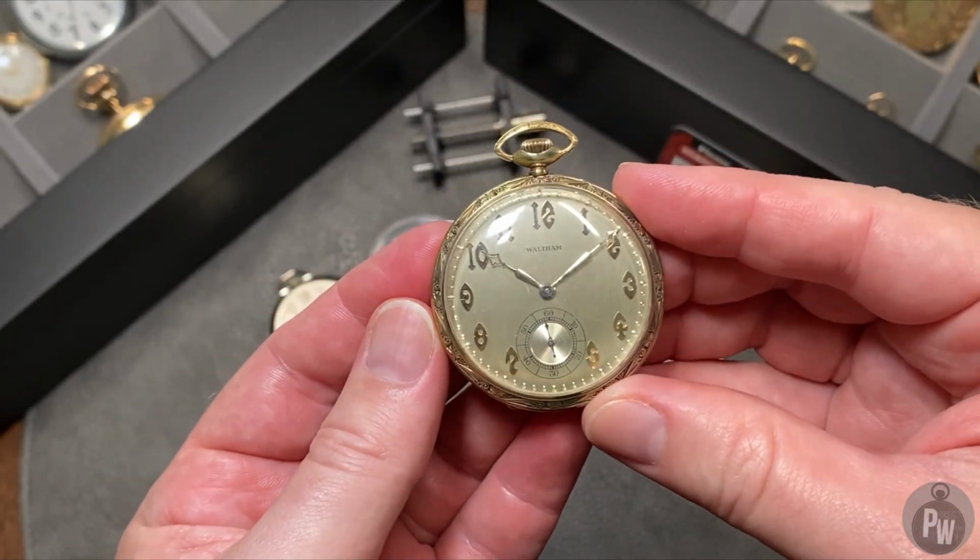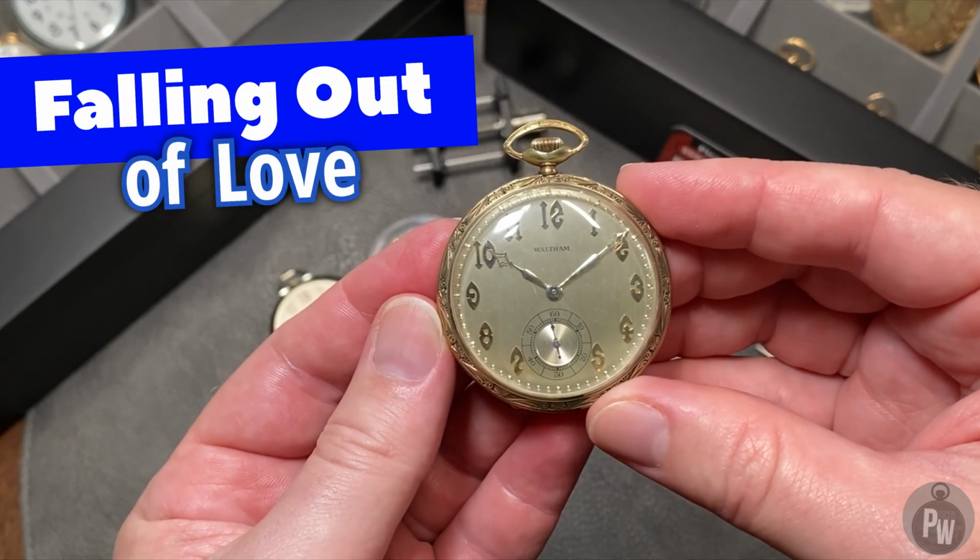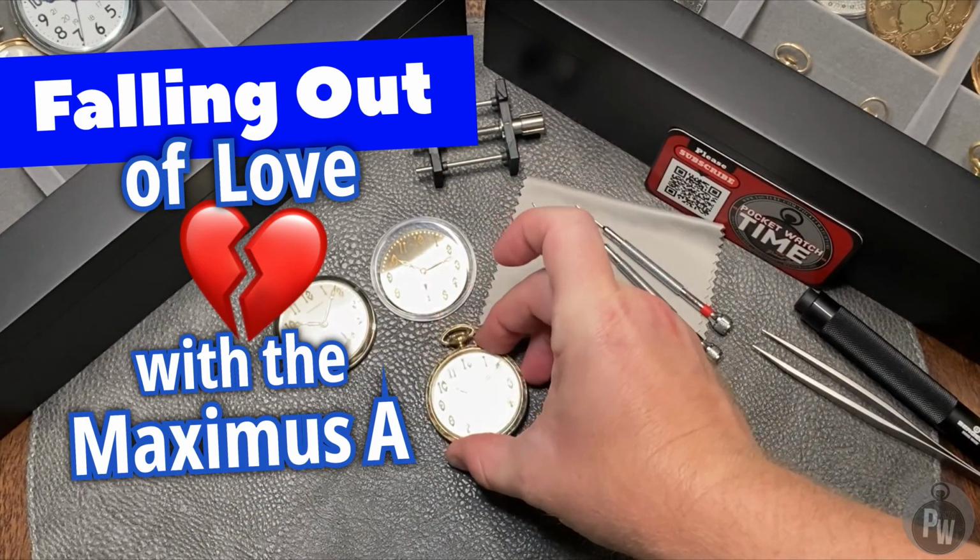And that's what's happened to me with this little pocket watch, this somewhat special pocket watch. This is the 10 size Maximus A by the Waltham Watch Company.